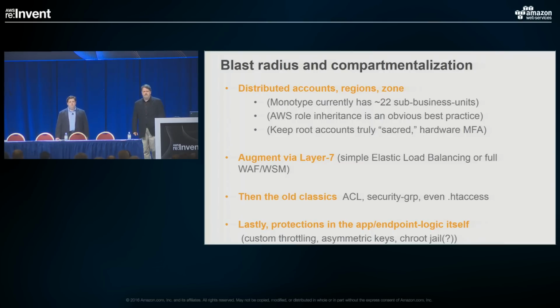We have a show of hands. Who's using multi-factor in their Amazon accounts right now? Great answer. Not nearly good enough, right?